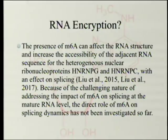The presence of M6A can affect the RNA structure and increase the accessibility of the adjacent RNA sequence for the heterogeneous nuclear ribonucleoproteins, HNRNPG and HNRNPC. So apparently there are at least 7 of them, because you can get all the way to G. And you know, the other stuff is just more letters. There's so much here that we run out of things to name them. And so we kind of start doing letters, alphabet soup things. With an effect on splicing.